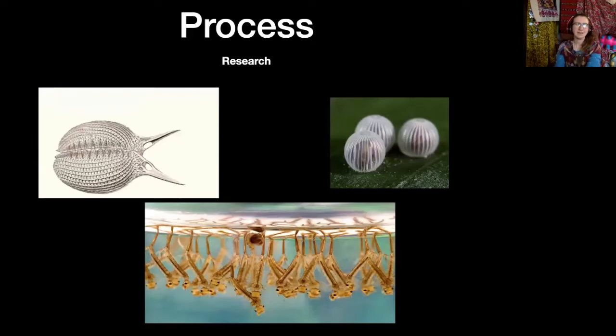Okay, great. So my process, as you can see, I think a ton about the forms that I choose. So I spend a lot of time reading science articles and just looking at interesting images of microscopic things. The first thing I always do is look out into the world to see what's going to inspire me. And sometimes that is as easy as I'm going on a hike and I see something cool and it makes me think about it. And then I research what that thing is I saw.